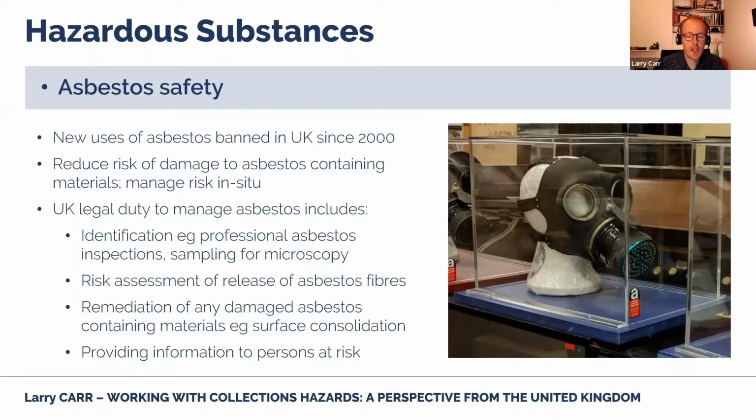Museums also have a duty to provide safety information to anyone who is likely to be at risk of causing damage to artifacts, such as employees, researchers, volunteers, students, and contractors.